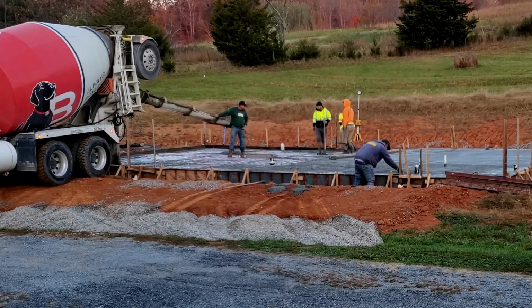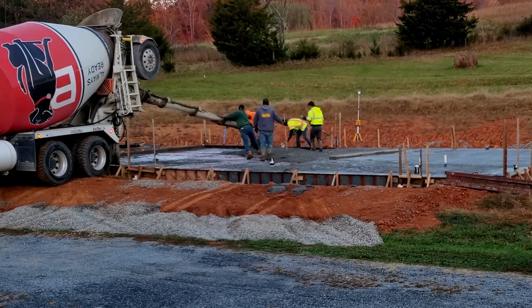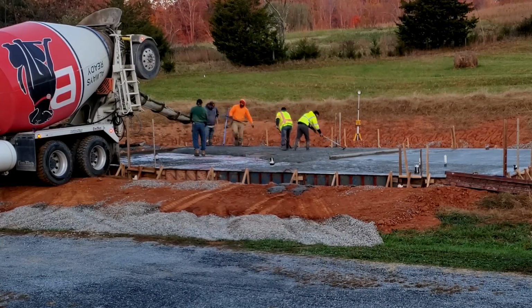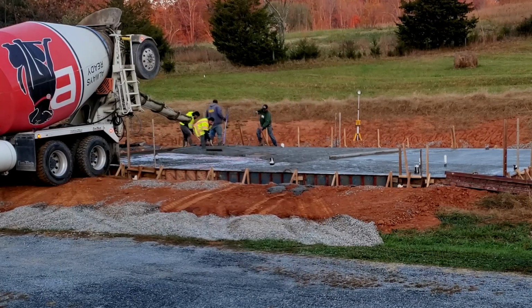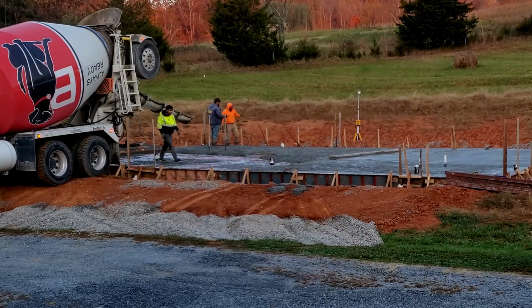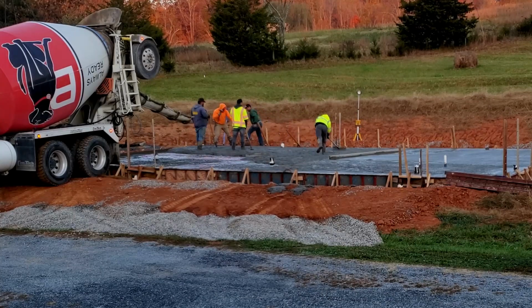Very experienced group of guys here. This particular team is very good at smooth finished concrete. Did an excellent job here. Happy we had them on. Had a little problem back there with the form they're working on, just to make sure that it doesn't come out of place.